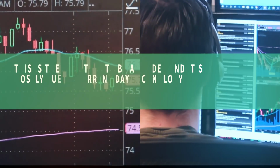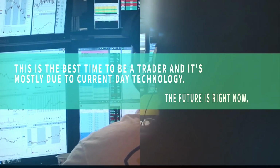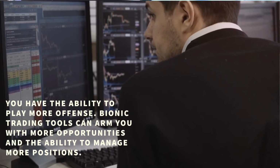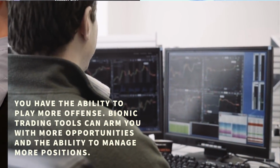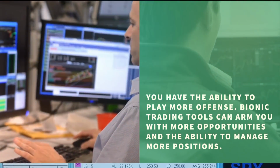This is the best time to be a trader, and it's mostly due to the current day technology. The future is right now. You have the ability to play more offense. Bionic trading tools can arm you with more opportunities and the ability to manage more positions.